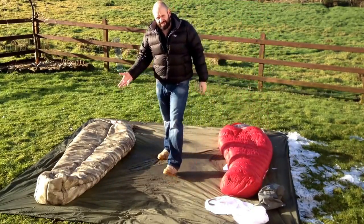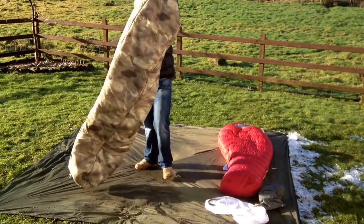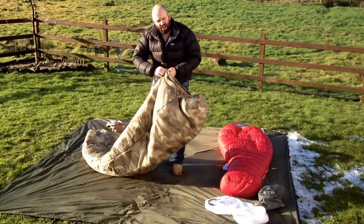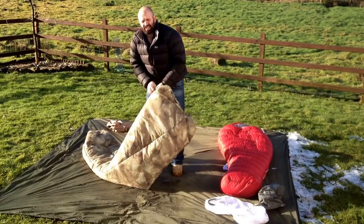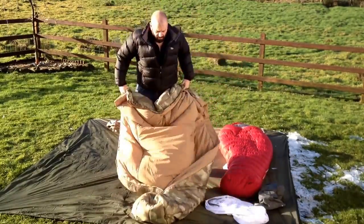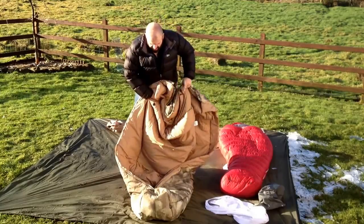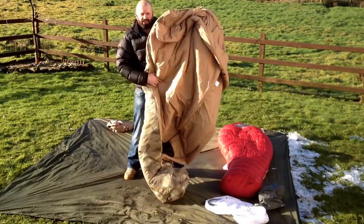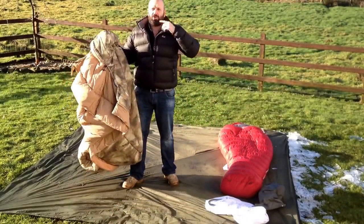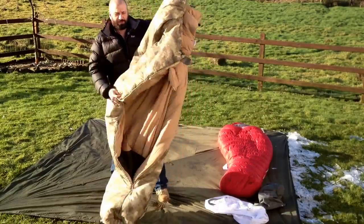Now, best in class synthetic. This is your Snugpak, in Arctic camouflage. It's awesome camouflage. Just love it. This is the Antarctica RE. RE stands for Reflectotherm. If you imagine a survival blanket, the silver survival blanket, they actually incorporate that into the insulation within this bag. And it claims to be 15% more reflective, or it reflects 15% more of the body heat back into the bag, or you lose 15% less, whichever way you want to put it.